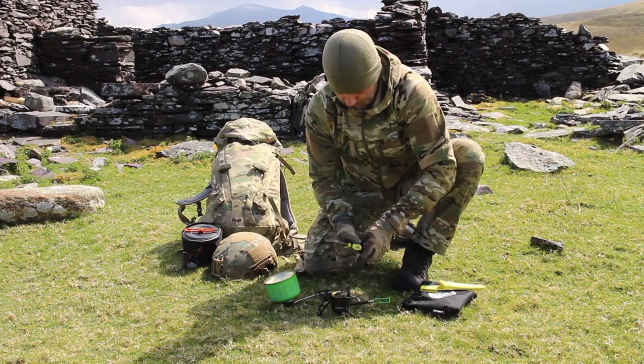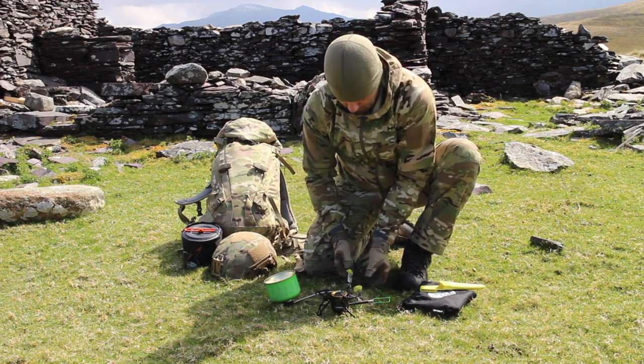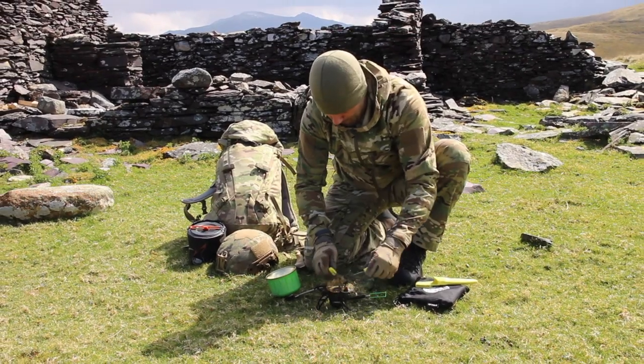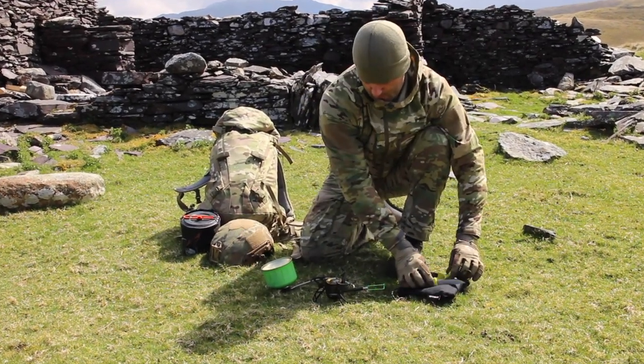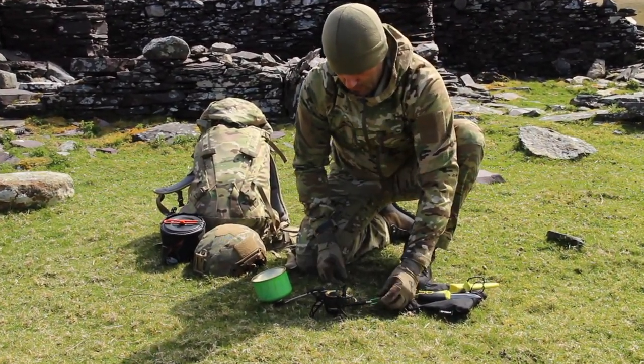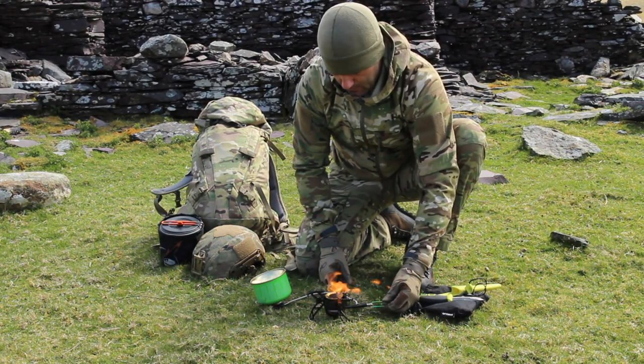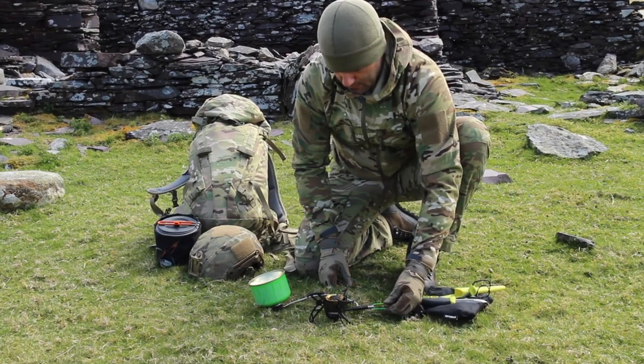Quite an interesting little thing: the gas canisters are two components, butane and propane. In simple terms, and I can never remember which way around it is, one remains frozen, the other remains a liquid, and as the other becomes a gas, there's a difference in the boiling point on them.